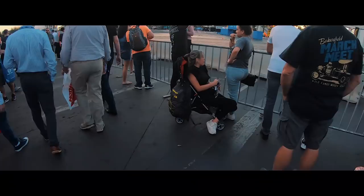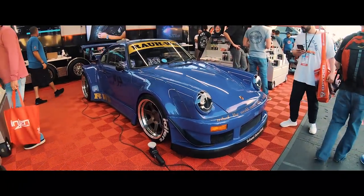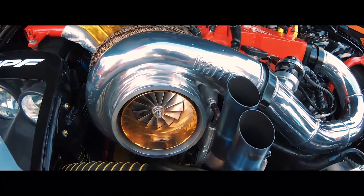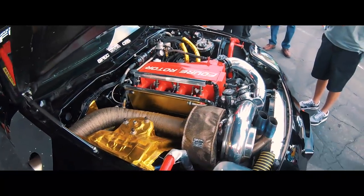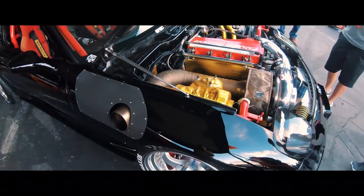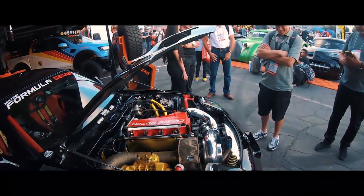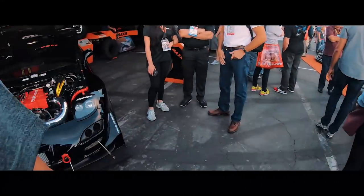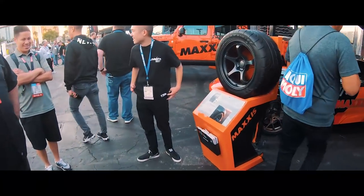Sitting on a baby stroller. Whatever. A 930 RWB? Massive turbo. This one never goes to the face of the car. I might take water or something. Look how big this thing is. Yeah, there's a bunch of them. Sorry. Just bumping into people.